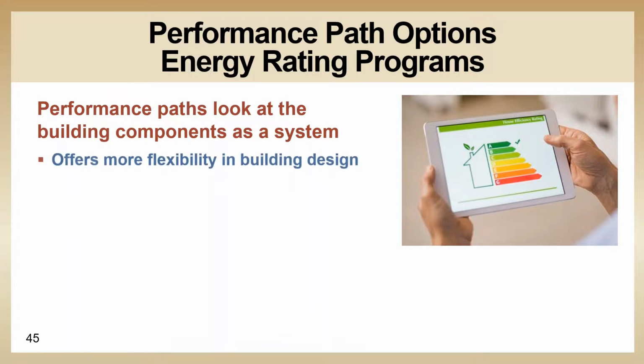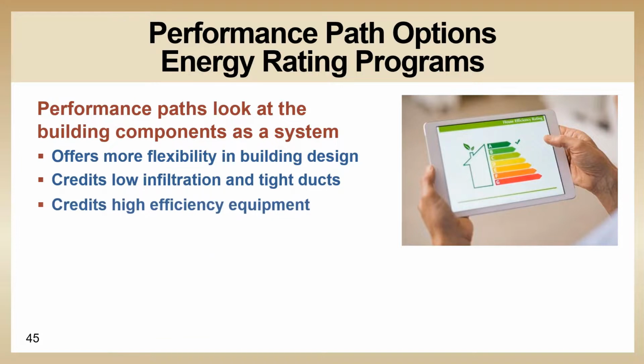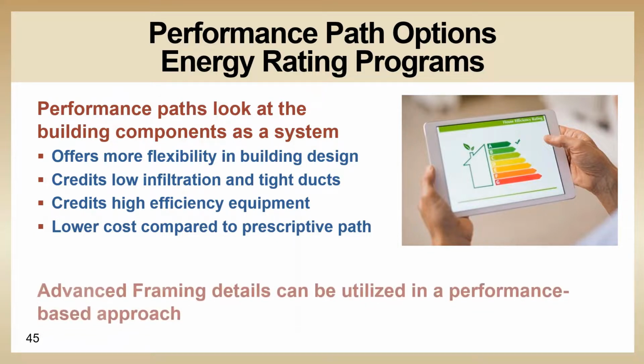They offer more flexibility in building design. They credit low infiltration and tight ducts. They credit high efficiency equipment, and the result is usually a lower cost when compared to the prescriptive path. These advantages can be increased even further with the use of advanced framing.